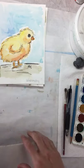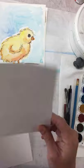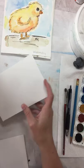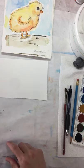Okay, we ready to start? Anybody got any questions real quick while I'm sitting here? So in order to start, I am going to put a little chicky up here in the corner. Everybody can see my little piece of paper. We are going to practice making hair today.